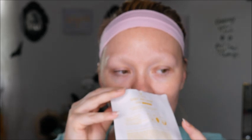This is the secret to flawless makeup. Oh, why doesn't the other honey product smell like this? This has got a much sweeter smell to it. I'm trying to pinpoint what it smells like though. I want to say almost like a jelly.